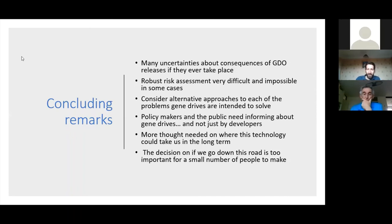And the reason it could be impossible, as has now been pointed out in the literature, is that a gene drive where there's no way of controlling how far it spreads is going to affect a very large number of different ecosystems. And understanding the consequences of something that modifies a whole range of different ecosystems across vast areas is realistically beyond any risk assessment process.